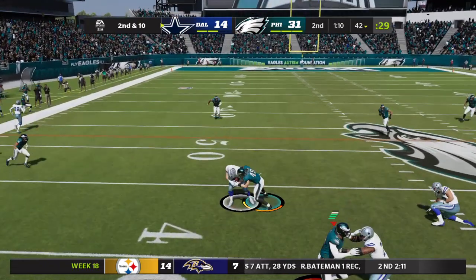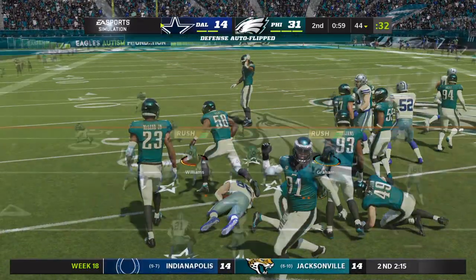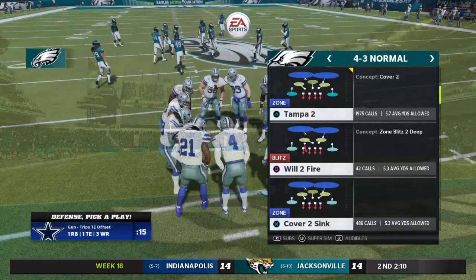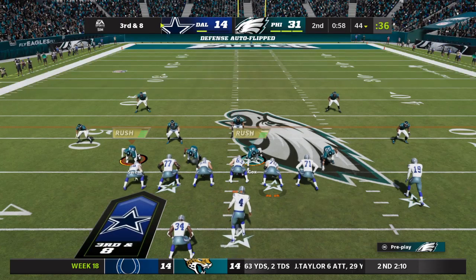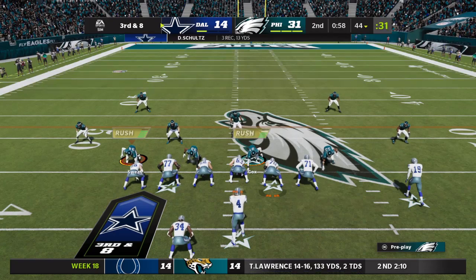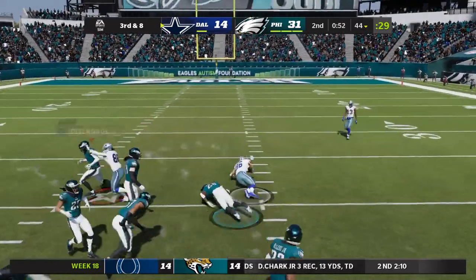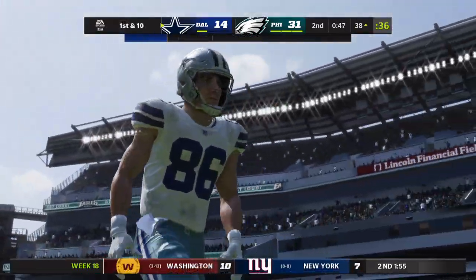On 2nd and 10, Prescott looking left side, and he's got a man. That's Schultz. They do get a couple, but they'll be left staring at a 3rd and 8 coming up. The Cowboys going to use their 2nd timeout now, as the stoppage will come with a little under a minute to go in this first half. Prescott yet again. Got his man complete over the middle. It's Schultz, and he will have a Cowboys first down.